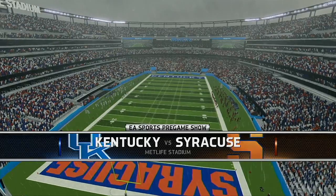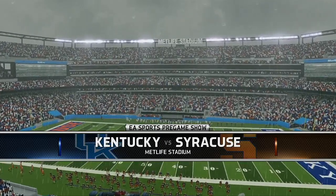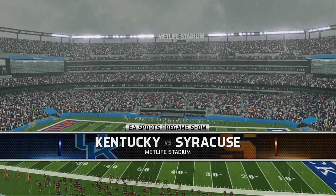About set to kick off here, and it's not a home game for either of these teams. And now we bring you the coin toss. It's presented by Nissan. Innovation that excites.